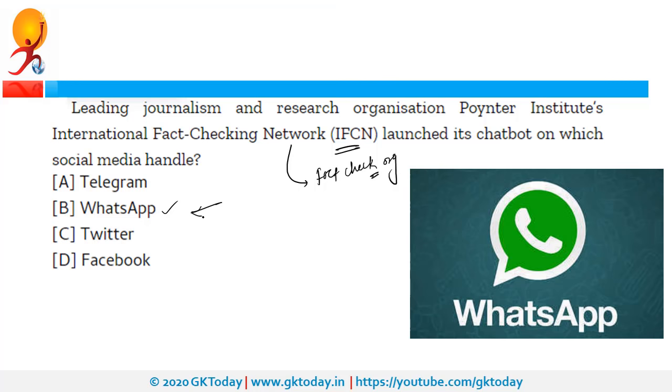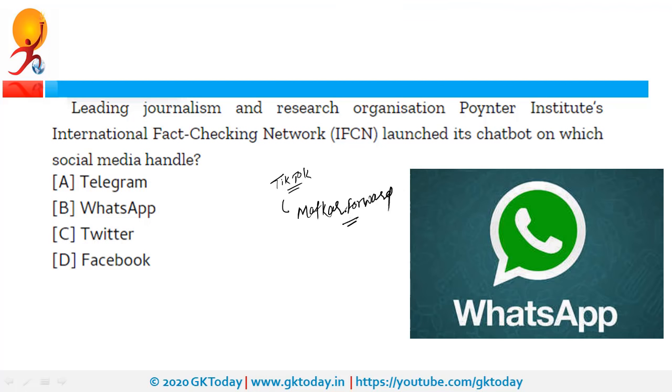Now, for fake news, that means to prevent the spread of fake news, recently TikTok announced a campaign, and the name of this campaign is Mat Kar Forward. That means you should not forward it. You should not forward the fake news.